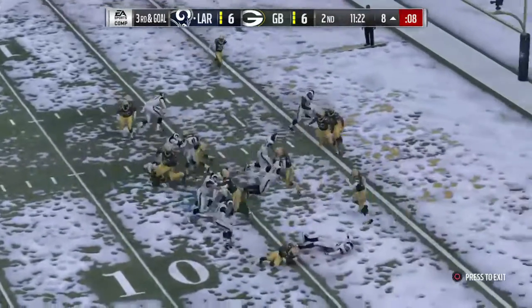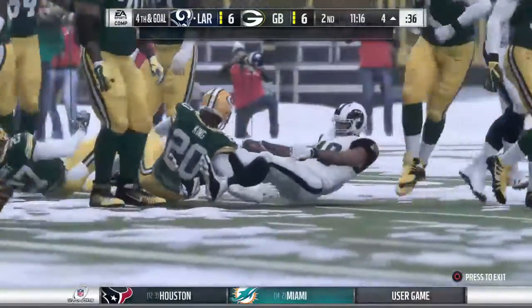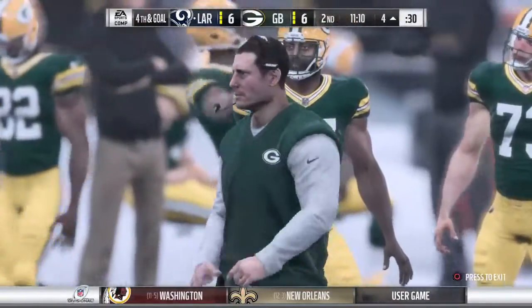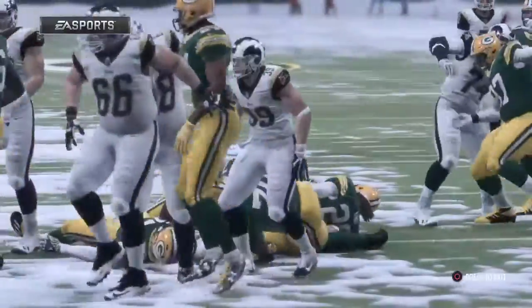On 3rd down, it's Daniels. So he got free of 1 tackle but couldn't do a whole lot else. It's about a 3-yard pickup there, but more importantly, they're still a few yards away here. It's now 4th down and goal. There are certain drives in the game where anything less than a touchdown that caps it feels like an absolute disappointment. This is one of those drives.